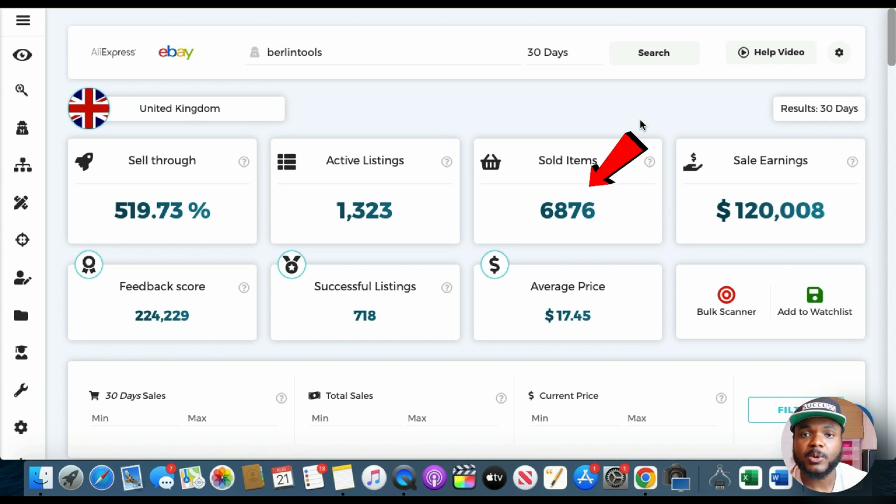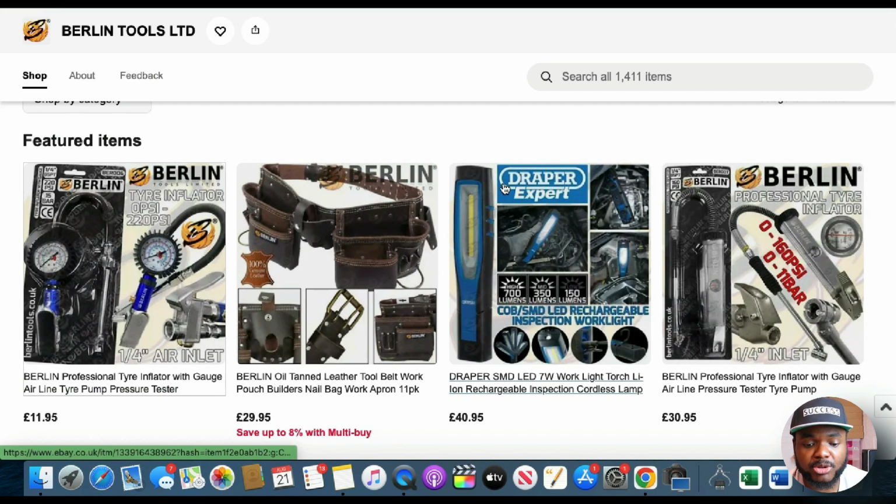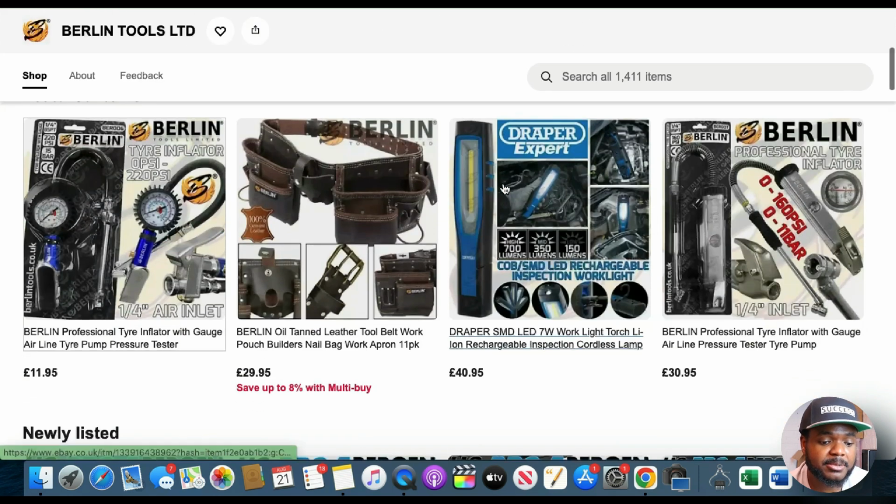Now, there's so many different reasons why they've been able to do this. One of the reasons, if we just go back over to their store, is because they're selling items that people need. People are searching for these particular items, and it's also products that a lot of people won't necessarily want to sell when it comes to building an eBay business. And because of that, they're going to have a competitive edge.